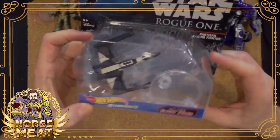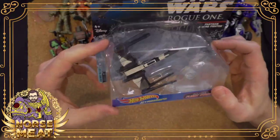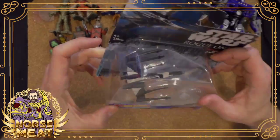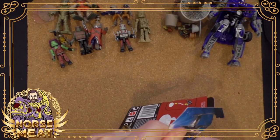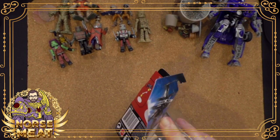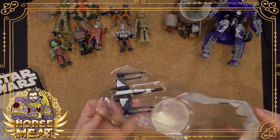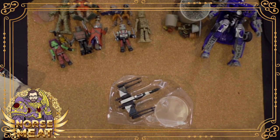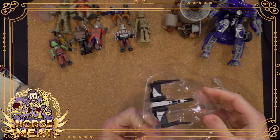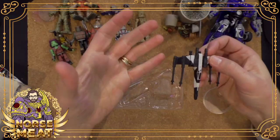They came out with this one. They call this the Partisan X-Wing Fighter. Was this actually in the movie? I don't remember. It's just an X-Wing with different colors. Obviously, there were a couple of different X-Wing squadrons that were in the movie. I don't remember if this actually was on screen. Yeah, possibly in the end battle, but if it was in the movie, it definitely wasn't prominently featured. Like, hey, look, here's a black and white X-Wing, and they're partisans. Like, what does that even mean?